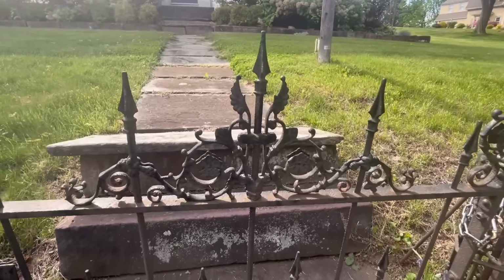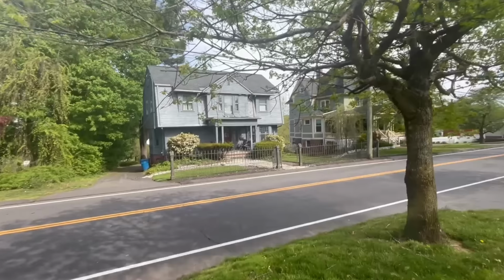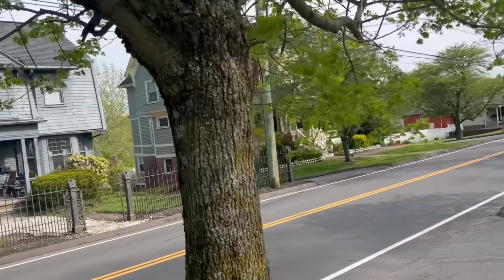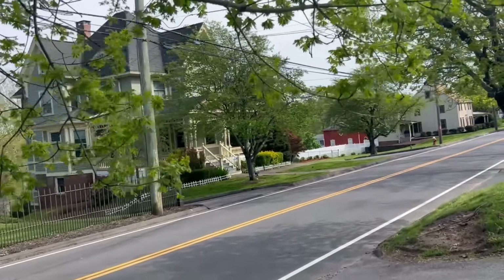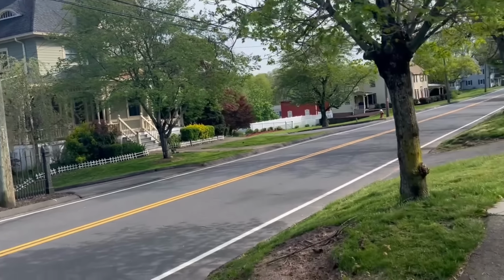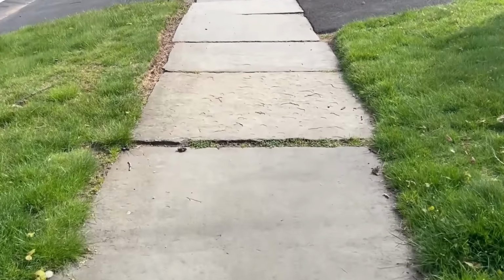Check out that gate. Oh, I absolutely love that. It's so neat. Right here, you see that dark gray house with the iron gate. We'll talk about that some more later. And that big, tall Queen Anne house is the Charles Gillen house. That was built in 1895.